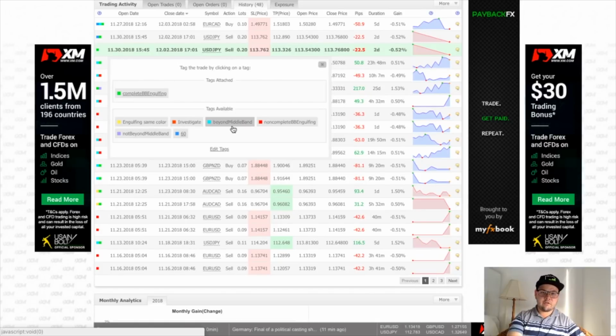And then here's what if we enter beyond the middle band of the Bonjour Band. I tested that over here. And here's a non-complete engulfing candle. So for example, we have an engulfing candle but not closing beyond the high, closing only past the open of the other one before. Not really a good engulfing candle for me, but we test it out to see if it works. And here is not beyond the middle band.